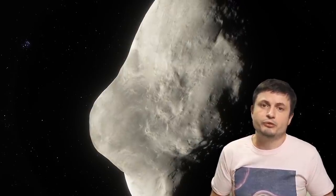Anyway, there are still going to be a lot of exciting discoveries Hayabusa is going to be making, and it even has a current mission right now where it's actually trying to study what's known as the zodiacal light.